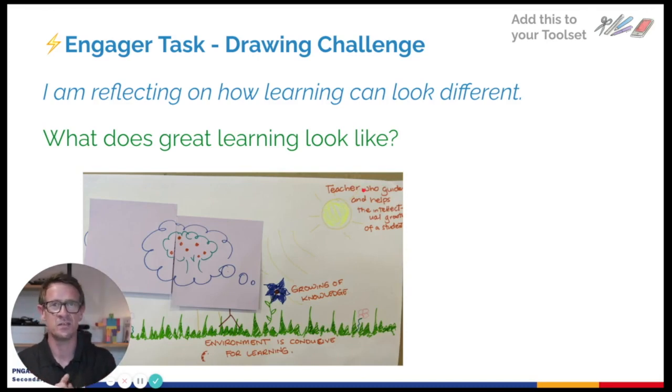You can see that a teacher here drew a flower to represent maybe the student or the learning, the growing of knowledge. And you can see that they've written the environment. Is it conducive for learning? And also the teacher here is the sun as they guide and help them in terms of their growth as a student. I really like this little additional note, this little thought bubble as the flower imagines and dreams of a future, maybe to grow up being a tree one day, which I thought was lovely.